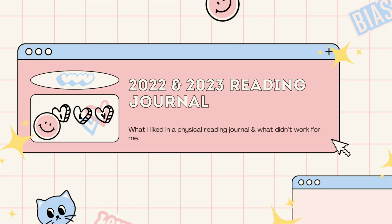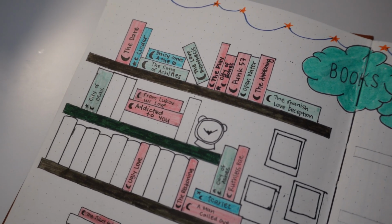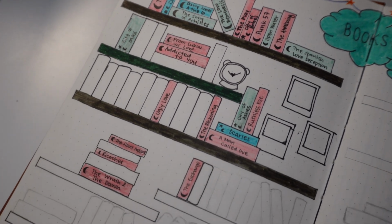This is 2 years worth of reading journals right here, and I think I barely used half of this thing, and I just kind of want to show you guys some of the spreads that I have on here. I love doing these book tracker type of spreads where you just draw bookshelves and books and then you write the title of the books you've read on those books.